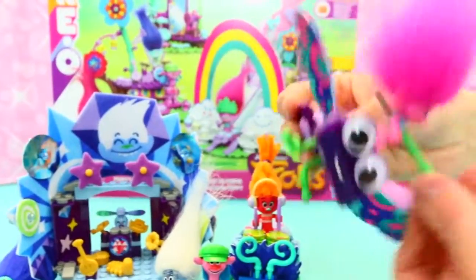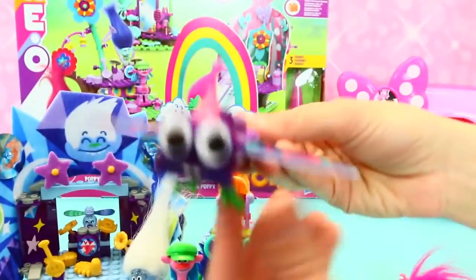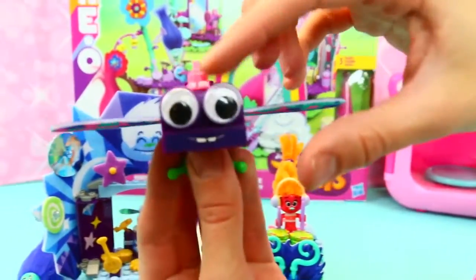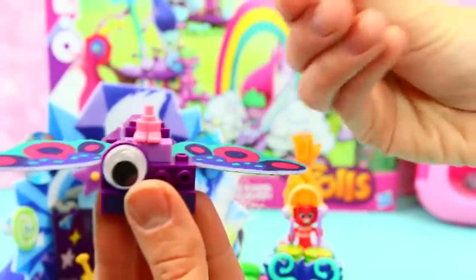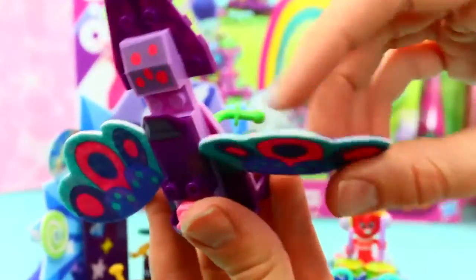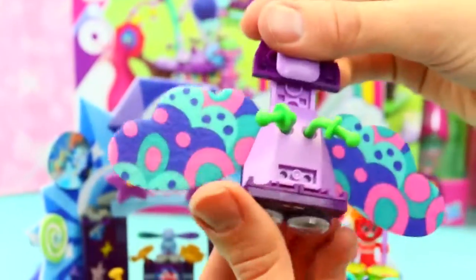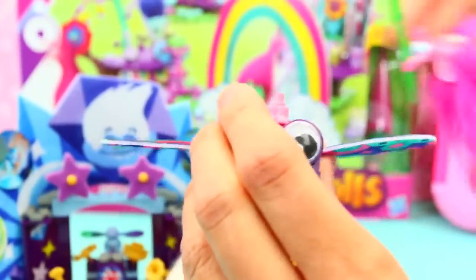But it's kind of cool for a Lego set because, I just killed Poppy. Her legs are stuck. But it has these little googly eyes that you stick on these pieces. Oh, yeah, that is cool. And just like the movie, there's a lot of felt, which is cool. Yeah, actual felt wings. That's cool. And it's like cute little prints. The legs kind of move, which is cute. Poppy's feet fall off.